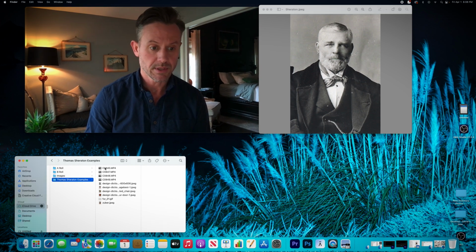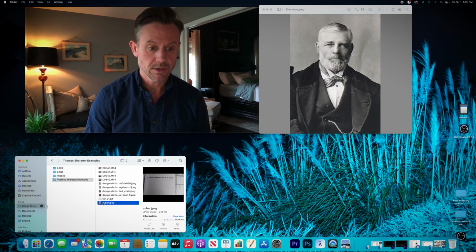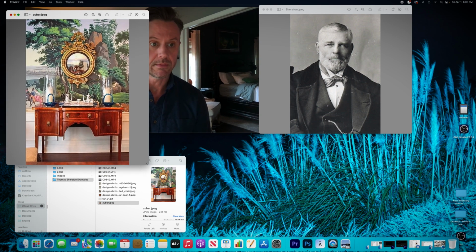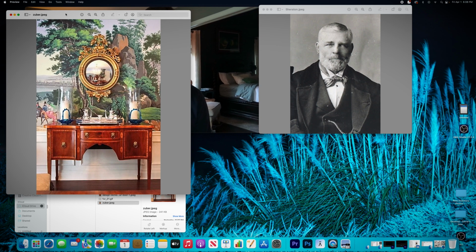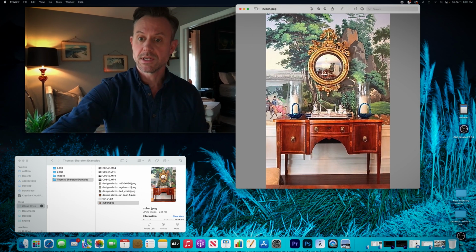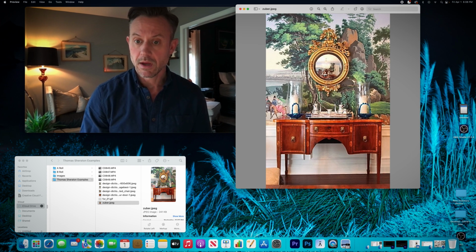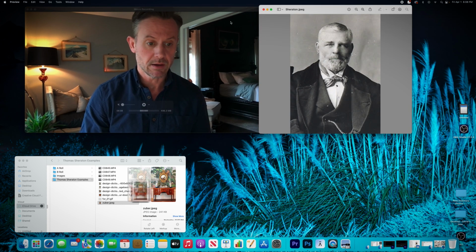Let's see if we can get some of these examples I saved here. Let me open this up. So you'll see here the use of the lion's heads on the hardware, and a heavy use of inlay ornamentation throughout the carcass. And again, these tapered legs taper downward, and of course these ones are on spade feet. This is indicative of his style.